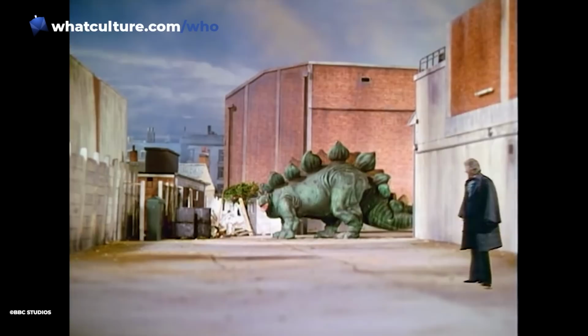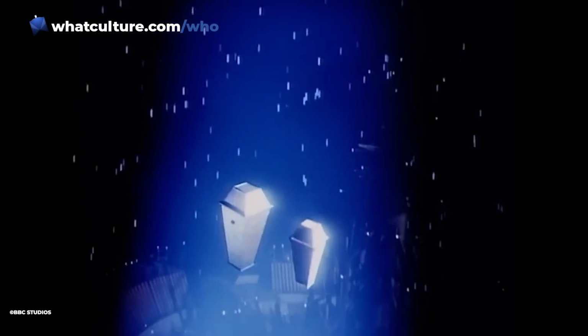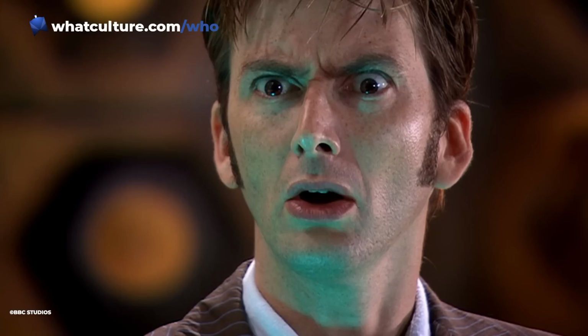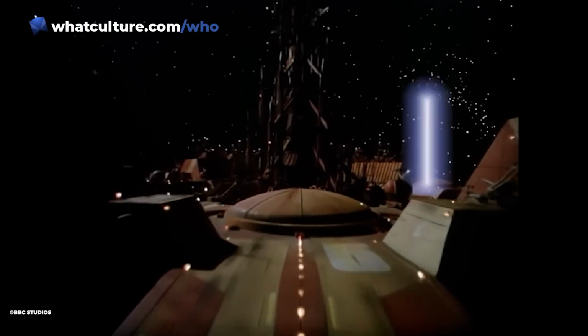It lasts for 40 seconds and cost a colossal £8,000 to create, making it the most expensive shot in classic Who, but also one of the most impressive. John Nathan Turner made sure he got his money's worth by reusing the shot multiple times in subsequent episodes. So if you thought you'd seen those exact same space station angles more than once, your eyes weren't deceiving you. Notable examples include the start of Mind Warp, the climax of Mind Warp, and the start of The Ultimate Foe.